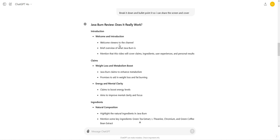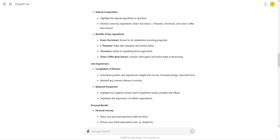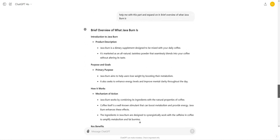And this is what you want to cover. Welcome, brief overview of what it is, mention that the video will cover claims, ingredients, user experiences, weight loss and metabolism boost, energy and mental clarity, natural composition, benefits of the key ingredients, user experiences. And what you can do is then go expand even, help me with this part, brief overview of what Java Burn is, and it will give me a breakdown of exactly what it is, so then I can use this in my video explaining what it is.